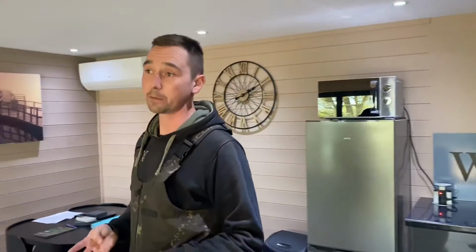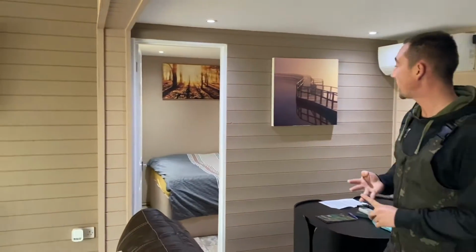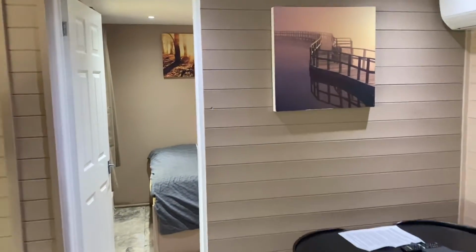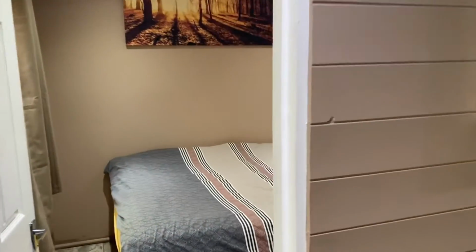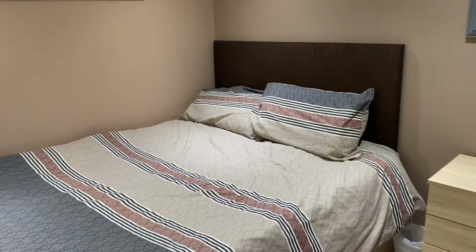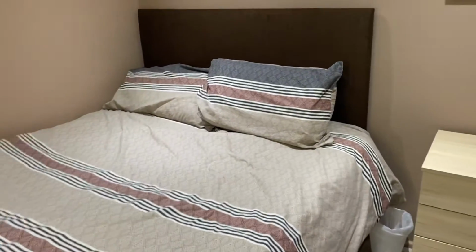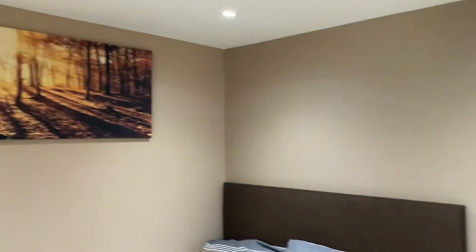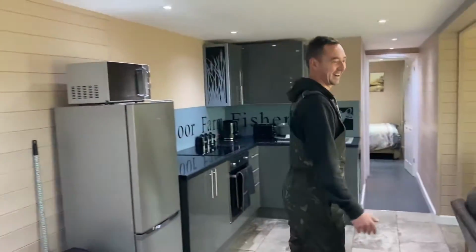So yeah, they all sleep four. Every lodge we've got sleeps four. In this one you get a double bed, which is obviously in this room here. Just go through that if you don't mind. Yeah, no problem. A big size double bed, I may say. Very, very quality size, so you're really going to have some fun in there if you like having fun with your missus, which we all do.